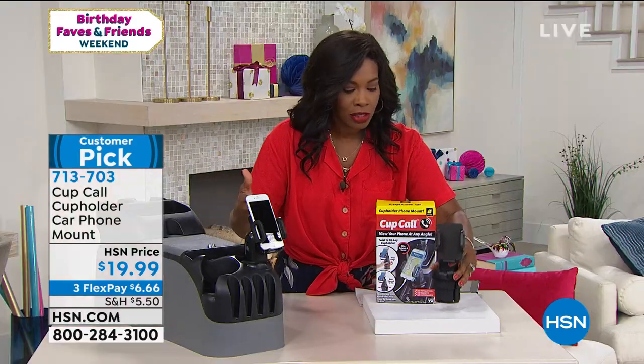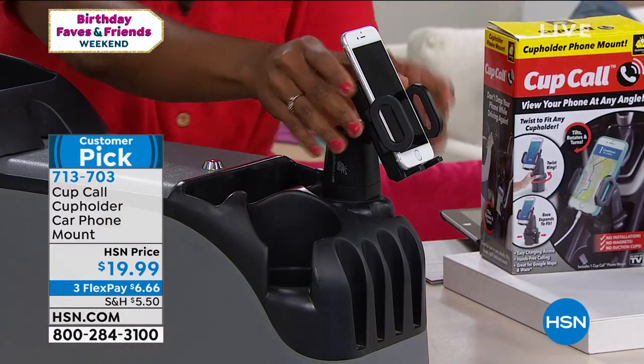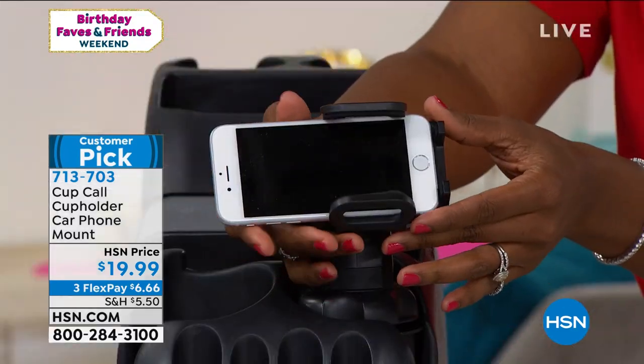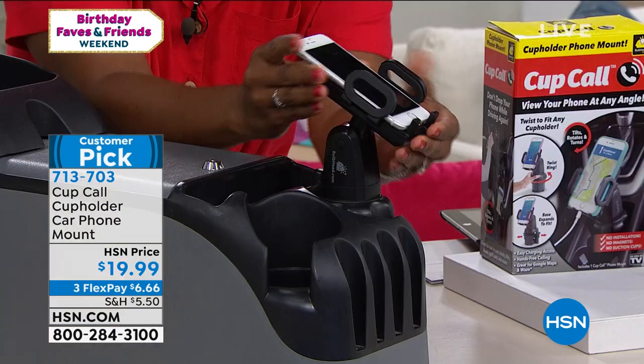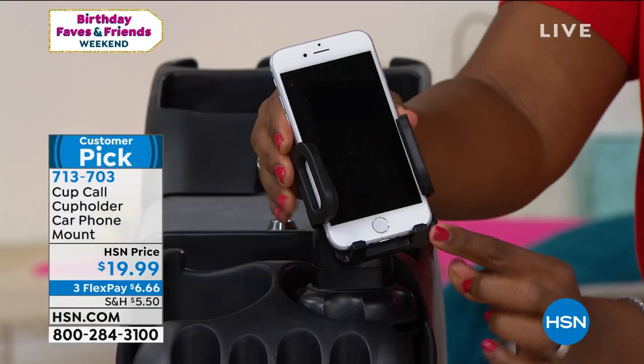Maybe it's you and somebody else in the passenger seat. You're not really going to need to access your phone. Then you just pull it out, and now you can both have the cup holder accessibility. But when you need it, it's there. And you can turn it horizontally, you can turn it vertically, you can lift it up, you can push it down, it's not in your way.